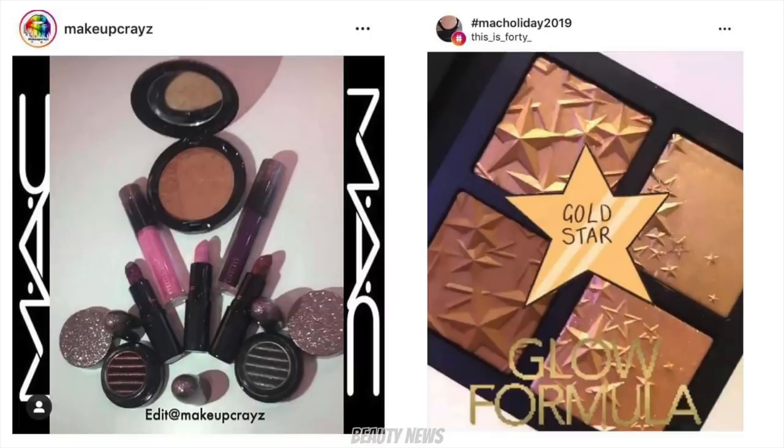There's also a face palette. Looks like there's maybe 3 highlighters and a bronzer. Possibly, or a matte bronzer, shimmery bronzer, 2 highlighters. I don't know, but they've all got the sort of gold star packaging.